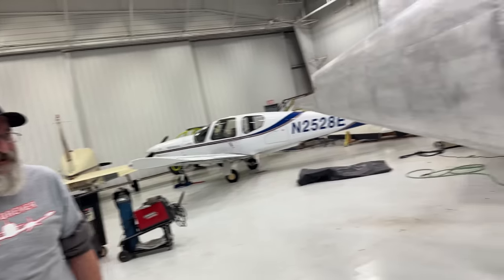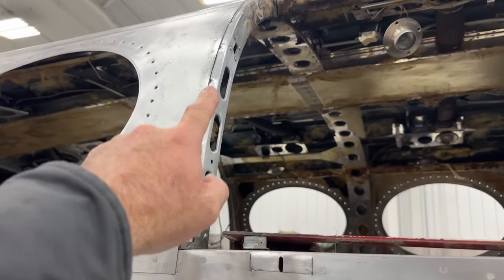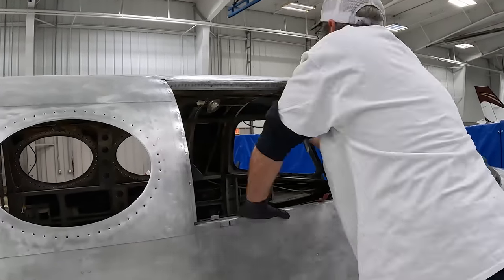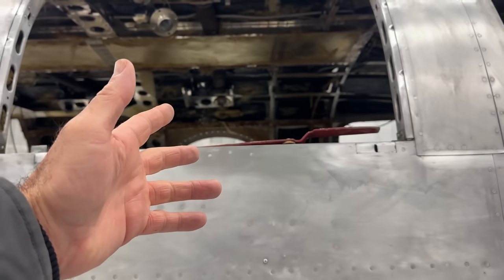The list just keeps growing. The list keeps growing, but yeah, it does. So they mentioned making sure that we jam these out before it comes, so we're going to clean that up there, and we're going to jam this, meaning that we're going to prime it here in the hangar, and we're going to paint it body color here before it goes to the paint shop.